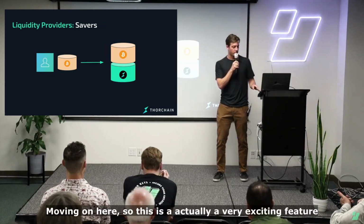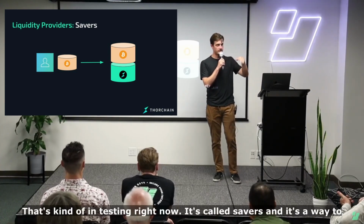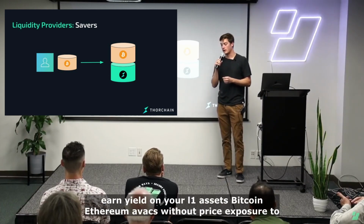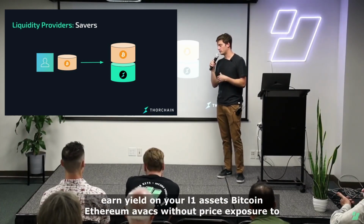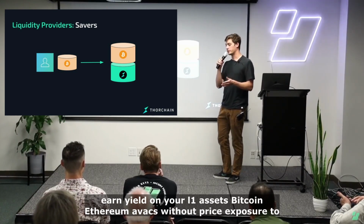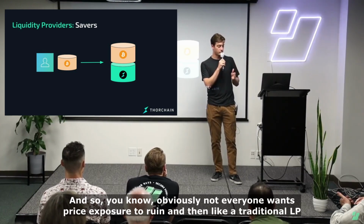Moving on here. This is actually a very exciting feature that's in testing right now. It's called Savers, and it's a way to earn yield on your L1 assets, Bitcoin, Ethereum, AVAX, without price exposure to Rune. Obviously not everyone wants price exposure to Rune.